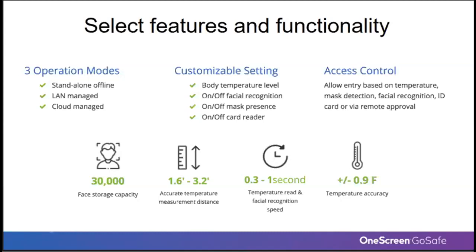And just a few standout features at the bottom there. If you're running the device in standalone mode, you can upload up to 30,000 images to the device directly. It can scan temperature between 1.6 and 3.2. Time for scan: if you buy the Qualcomm variant, 0.3 seconds, but even the Rockchip variant will scan in 1 second. So it's extremely fast. And the temperature accuracy is plus or minus 0.9 degrees Fahrenheit. Obviously, we all work in Celsius here, so it's very negligible, the variance that they allow.